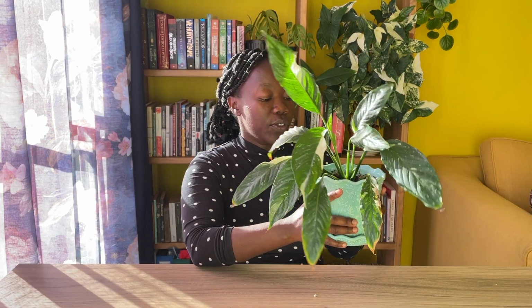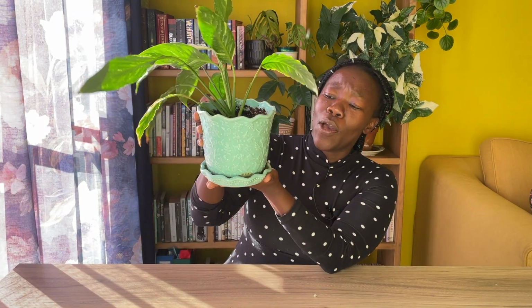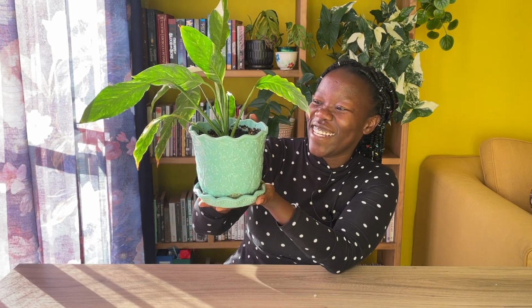Next up is this cute little plant in this cute little planter. This is my variegated peace lily, and it's even growing a new leaf. And this plant honestly just grows silently and well in the background. It lives up there, and it's in this baby blue frilly planter that I really think is cute. I absolutely love the frills. Again, the practicalities of having a small saucer, it's not the best.